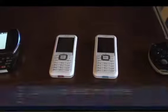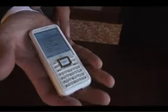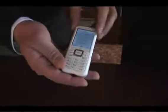So tell me about these. Yeah, so this is one of our really exciting new products. We actually launched this a couple of months ago, available in European countries like the UK, Italy, and also Australia and Hong Kong. So this is a fully functional 3G mobile phone. You can see it's pretty small, fits really nicely in your pocket. It does everything really that you'd expect from a mobile phone.